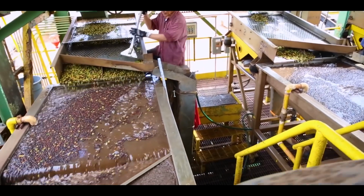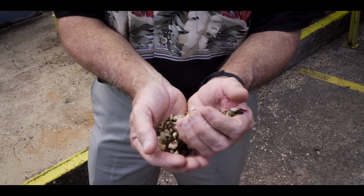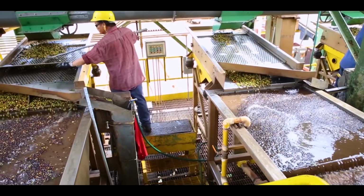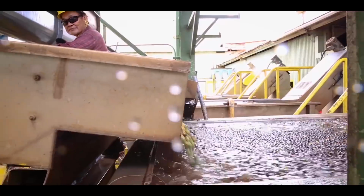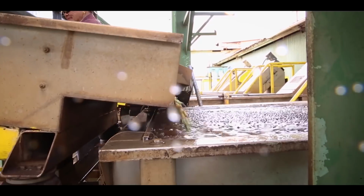So typically on a good harvest day, 70% of the beans are going to be ripe, 15% might be underripe, and 15% might be overripe. And that gives us a good indication of how well we guessed on the harvest ripeness.